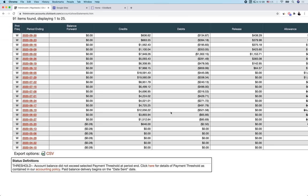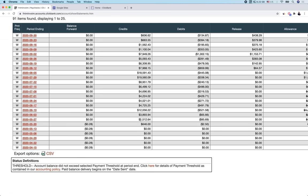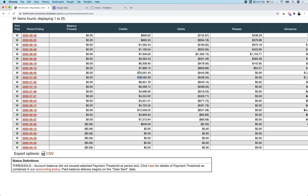I started getting paid in May. 27th of May is my first big paycheck. So $1,000, then $3,000, then $12,000 in June, July, August, $4,000, $6,000. I have some big paychecks here. This is in July, $18,000, and in August of this year.